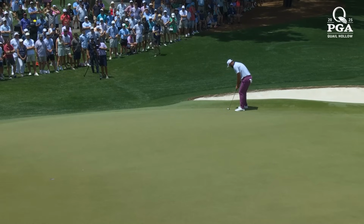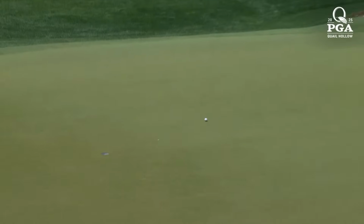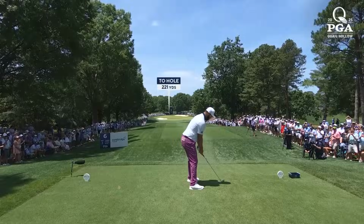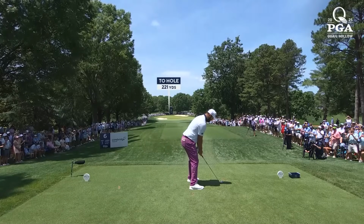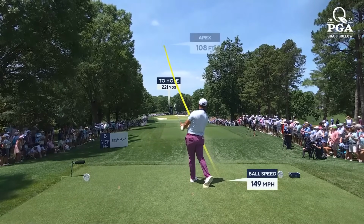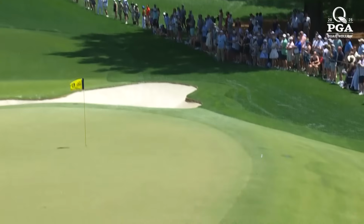Birdie putt. See how the speed is from long range. He had the line. Pretty good. We're at the 6th hole with Rahm. Today it's playing some 30 yards up in front of yesterday. 221's the number for Rahm.